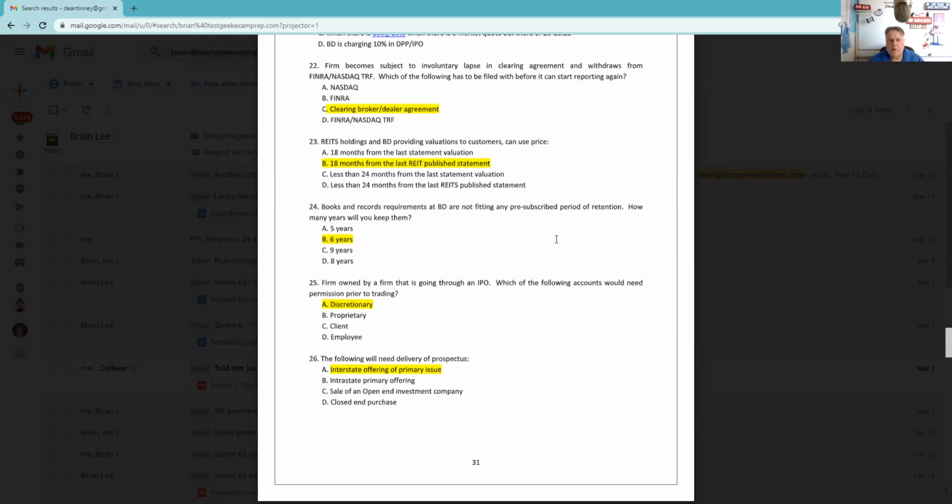Firm becomes subject to an involuntary lapse in their clearing agreement. So I don't know, probably some of you listening to this use National Financial or Pershing as your clearing firm, or I think it's now Hill, used to be Southwest Securities. And if you're using a clearing firm and they involuntarily lapse, that means they won't clear your trades. And the firm becomes subject to a lapse and withdraws from the FINRA NASDAQ Trade Reporting Facility, which the volume has to be filed before it can start reporting again. They need a copy of your clearing broker dealer agreement. We need to find out. FINRA is going to want to know what's going on with you and the clearing.